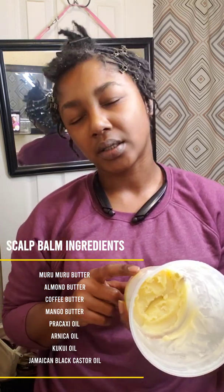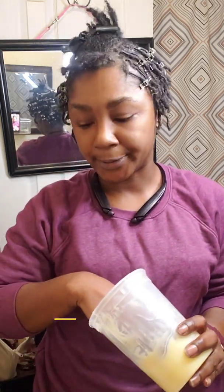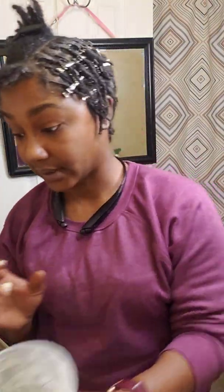For my scalp, first, my water bottle that I've been using to keep my hair moisturized has rose water, tea tree, and I want to say peppermint oil, not sure, I can't remember. And then I have Muru almond coffee butter, mango butter, arnica oil. There's all kinds of lusciousness in this. This is a product I've been working on. It's a scalp balm. It's amazing. It's similar to the Sexy Shea, but my scalp loves it.